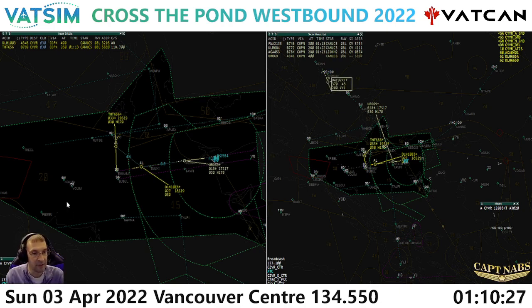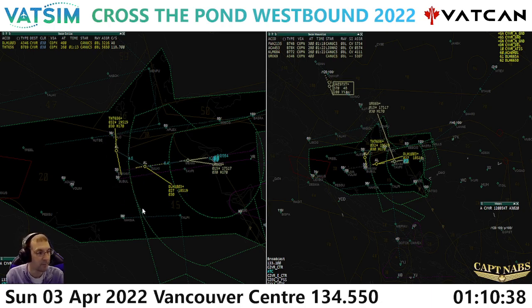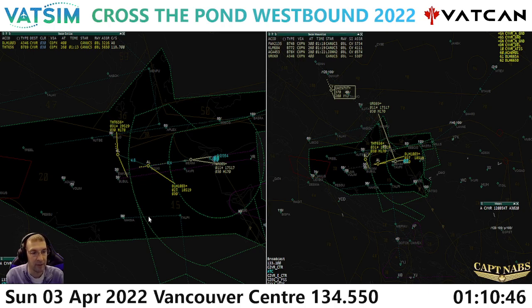Tahitian 656, turn left, heading 100 for the intercept. Cleared ILS, runway 08 left. 100, intercept, cleared ILS, 08 left, Tahiti 656. Let's just see how this intercept works out here.